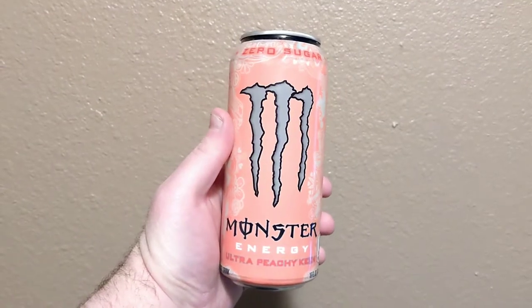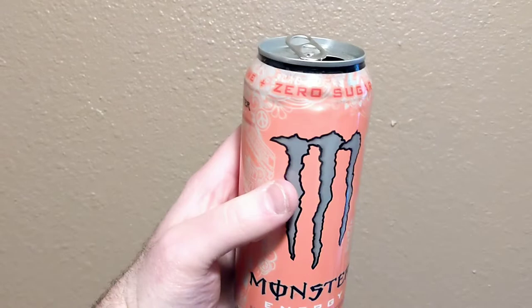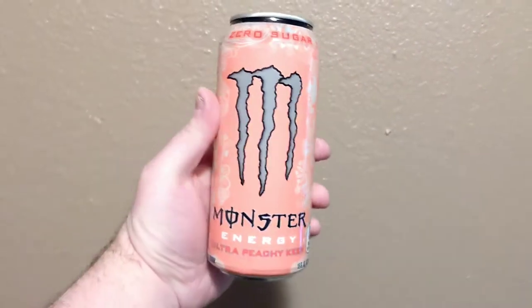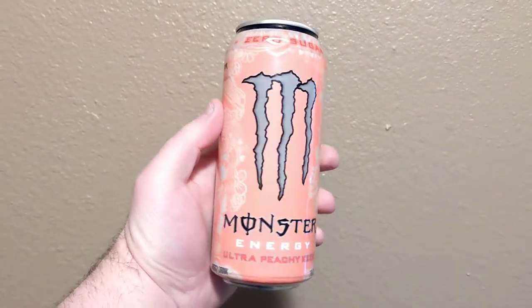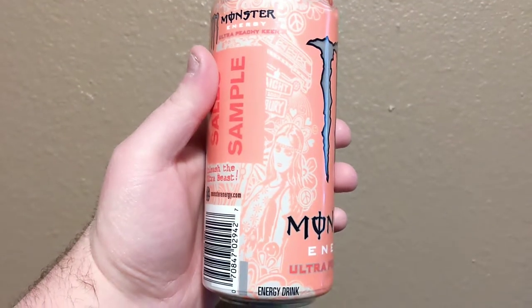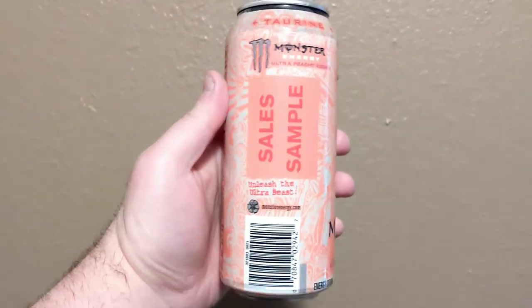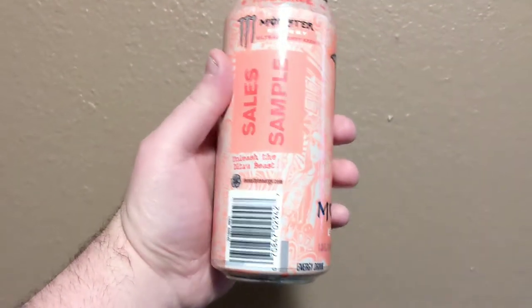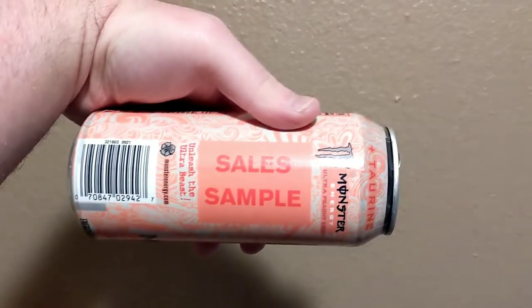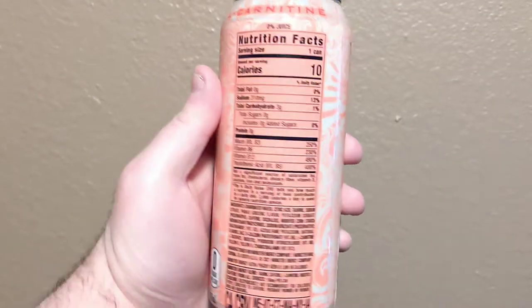Okay, here's the Monster Energy Ultra Peachy Keen sales sample pre-release can. As you can see, it's a black can underneath, and it says zero calories, zero sugar. So I think it's the Absolutely Zero underneath the label. So yeah, you can see the design. Really cool design. Sorry for the dogs barking outside. The mail truck just got out there. It says sales sample, so it doesn't have the description or anything. Here's the nutrition facts side.